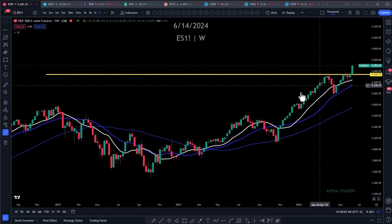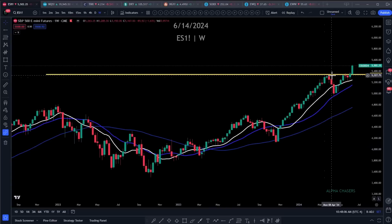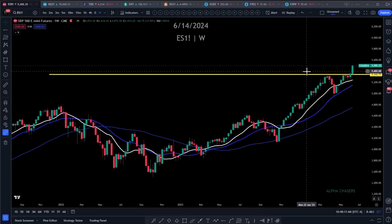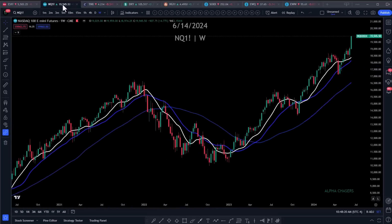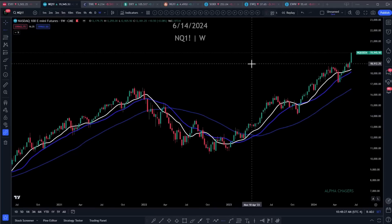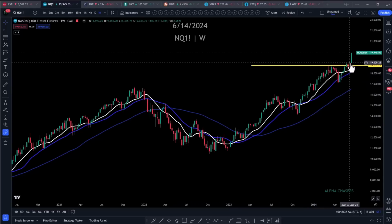Let's go. So we're just going to start with the basics. ES, and just look at what's going on here. We can see it very clearly. This was an area of contention, and all of a sudden we're breaking out and we're pushing. Now, I think there's a couple reasons why the US is becoming so appealing, and we're going to address that. But if we take a look at the NASDAQ as well, we can say whatever we want about CPI, whatever we want about the Fed, whatever we think about interest rates. This is what happened. You made a higher high and then you broke out.